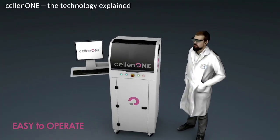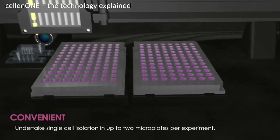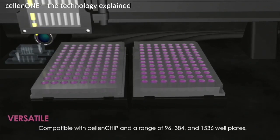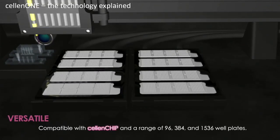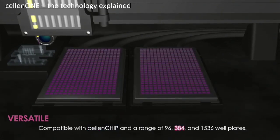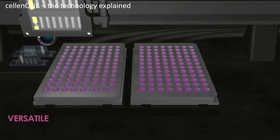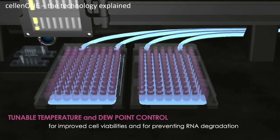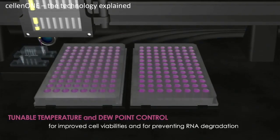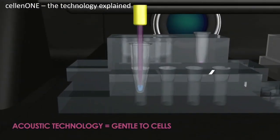To describe that in clearer words, we go into the Selenium one. We have an open deck, where you can put multiple empty plates or any kind of substrate, because you can dispense from this glass capillary into anything you want, or on top of anything you want. 384, 1536, that's not an issue for us. That's a very easy target. You can cool the deck, so you can control the temperature of the solution where you will dispense your cells.